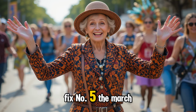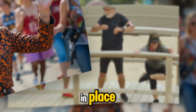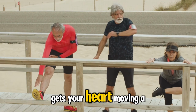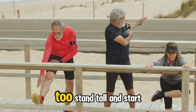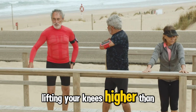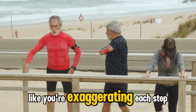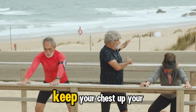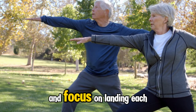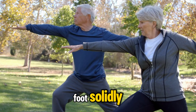Fix number 5, the march in place. Finally, let's look at one that gets your heart moving a little too. Stand tall and start marching in place, lifting your knees higher than usual, like you're exaggerating each step. Keep your chest up, your arms swinging naturally, and focus on landing each foot solidly.